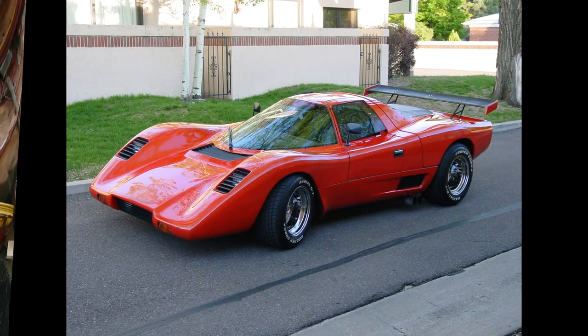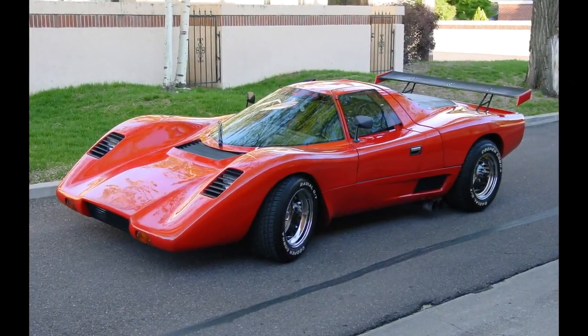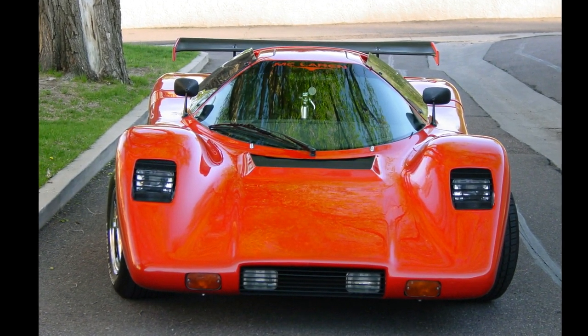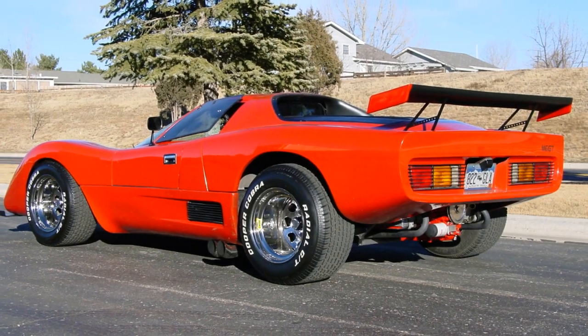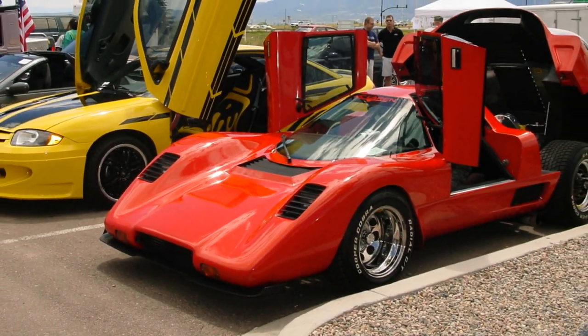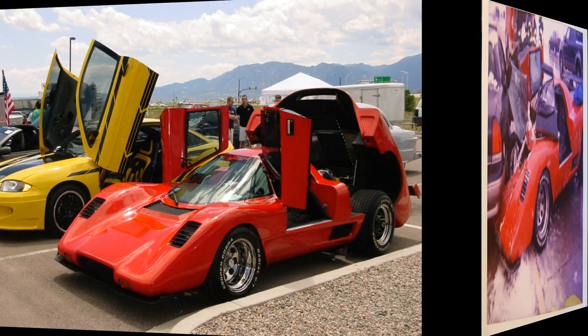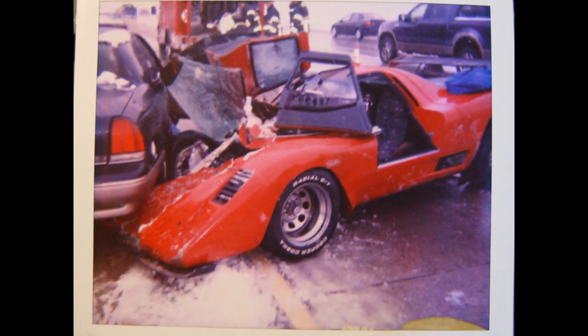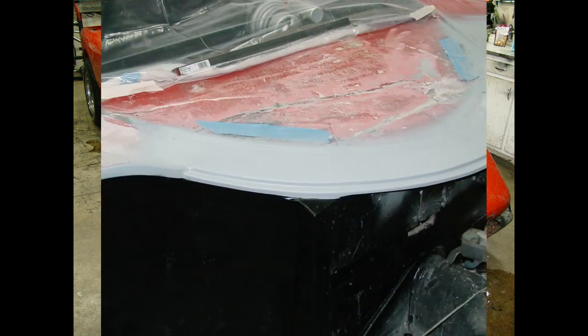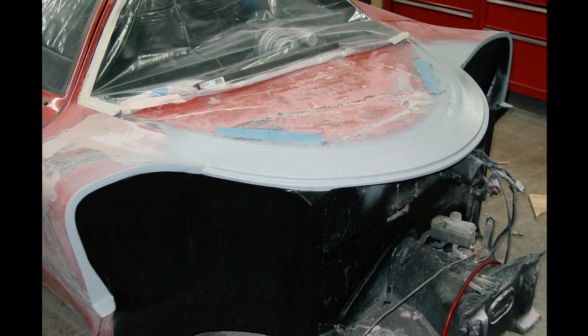This is the first version of the car. I only had $3,700 wrapped up into this toy. It was a head turner. I used it as my daily driver for 3 years, took it to many car shows, and really had a lot of fun. Then one day, a driver came across the freeway and hit me head on, and the car was totaled. But I could not let it go to scrap. I had to fix it.